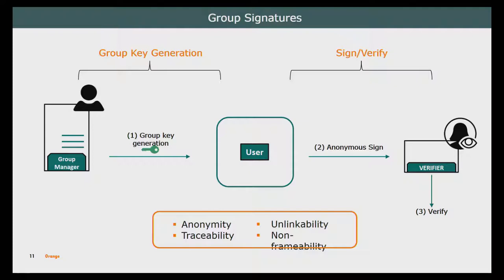And group signatures are also unlinkable. So if the same user generates two signatures, there's no way to actually link them back together. And this is a property that we'll need. So group signatures weren't quite enough for what we wanted to do.